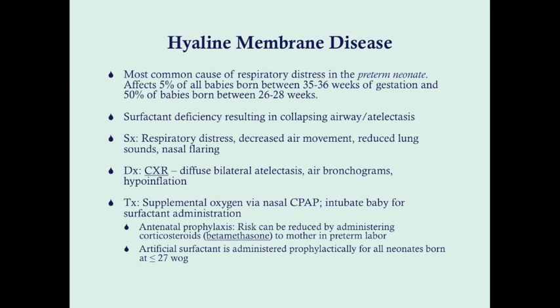Symptoms, of course, are going to be respiratory distress. Because there's collapsing of the airways, there's decreased air movement, reduced lung sounds, and then nasal flaring is a sign of respiratory distress. Diagnosis is via chest x-ray. That gives you your diffuse bilateral atelectasis. Because there's condensation of the lung tissues, the few airways that are open, you'll see air bronchograms and then hypoinflation.